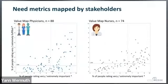So when we go into a quant, we let physicians and nurses rate each of these need metrics in terms of importance and satisfaction. I will quickly explain what you're seeing. You're seeing two different, what we call value maps, which show these tiny little dots. Each of these dots is one of those value metrics or job metrics that Beat explained before. So these very granular, very concrete sentences, each of these dots is one of those.